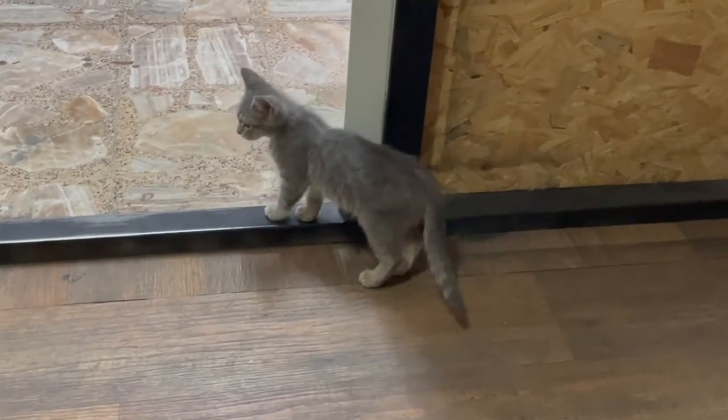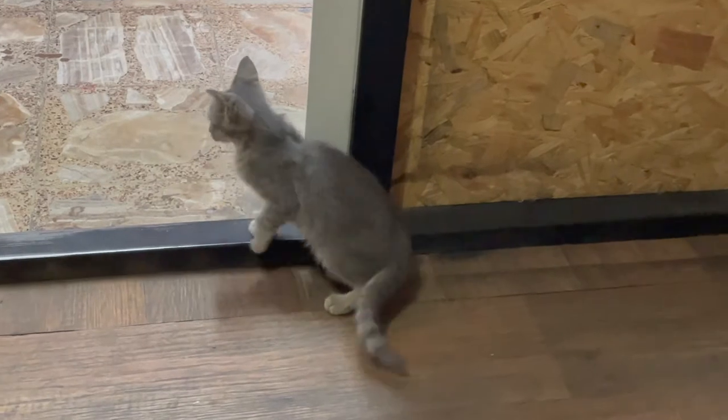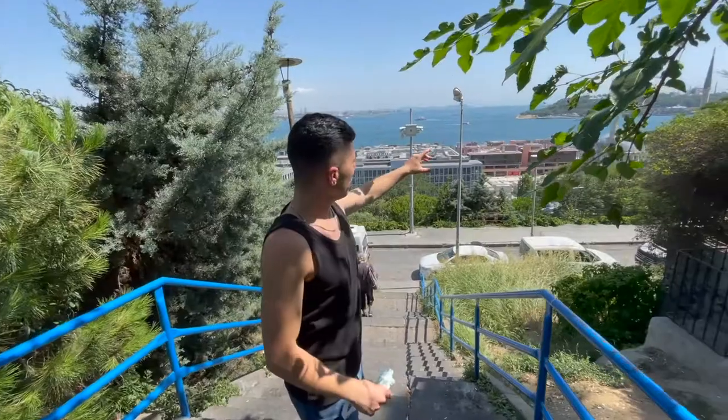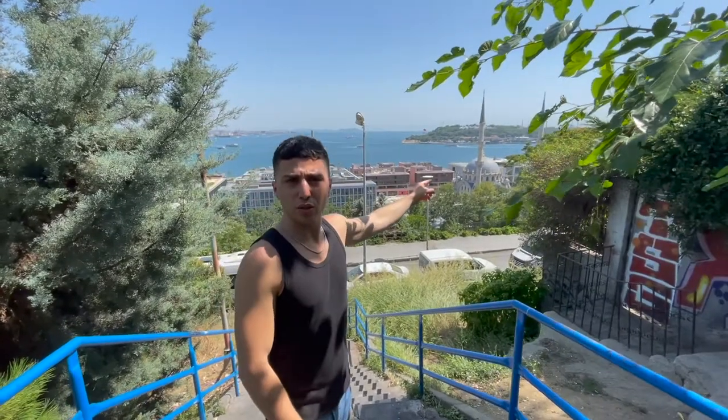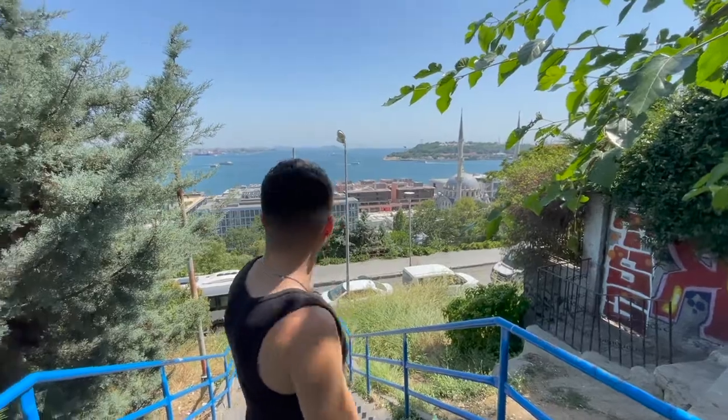Is that not the cutest cat ever? Look how cute that cat is. That area right there is the Sultan's, is what my cameraman has told me over here. Look at the view though, look at it.